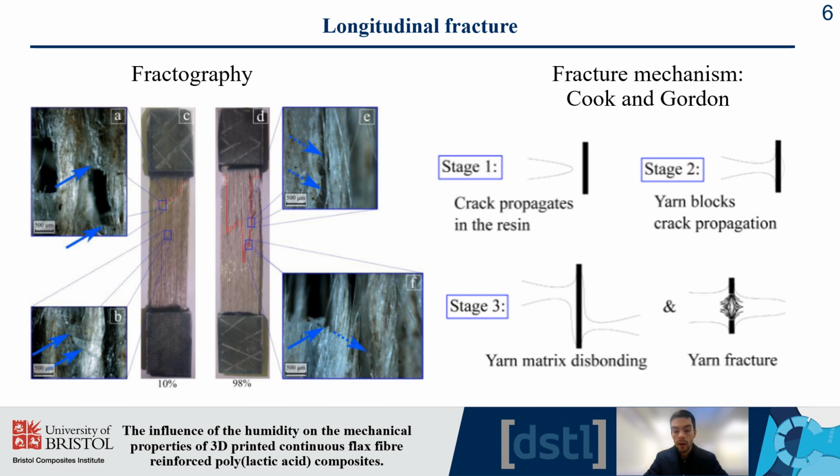And this creates more fracture of the material, therefore more energy dissipated. And that's why for high humidity, when you have a lower fiber matrix interface, you'll have zigzag fractures and more energy dissipated compared to low humidity condition specimen.